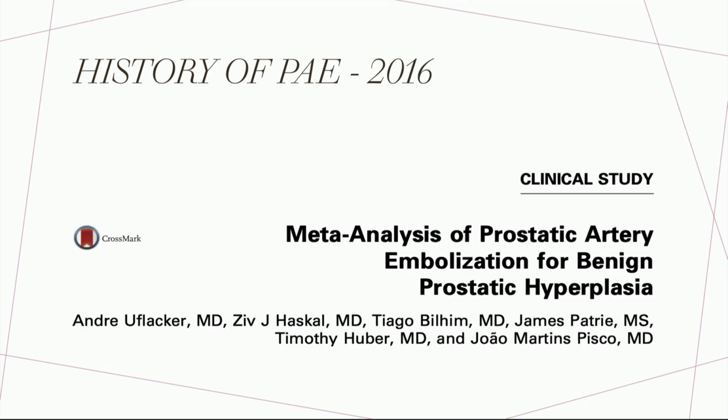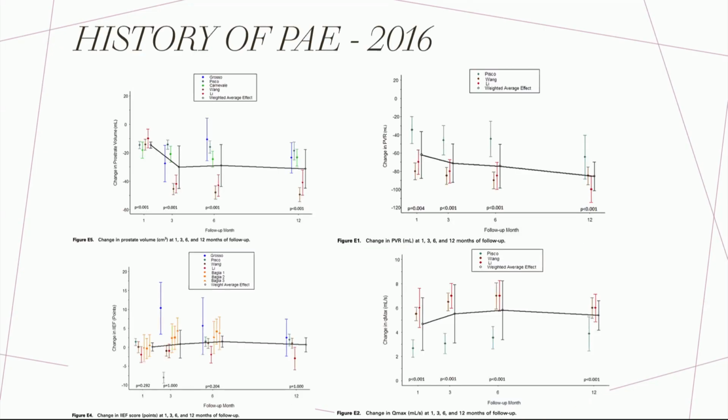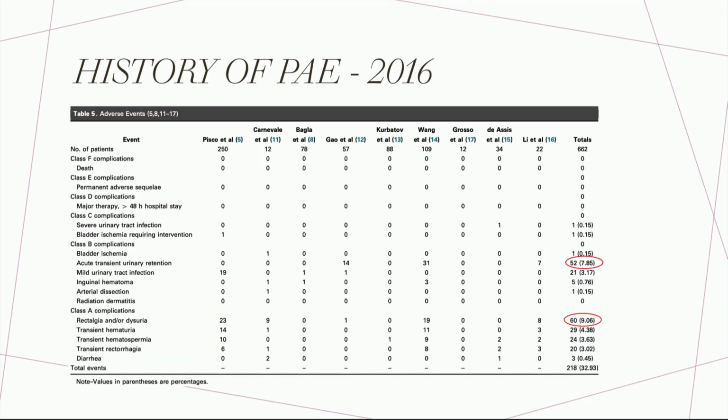This is also one of the earliest meta-analyses that was published. It was over 15 years. They included 19 studies in their data collection, with 6 studies included in the meta-analysis, with over 425 patients. As we can see, all studies here showed improvement in terms of prostate volume, post-void residual, maintenance of erectile function, and improvement in urinary flow, mainly Qmax. They also reported the complication rates, and as we can see here, most of the complications are minor.